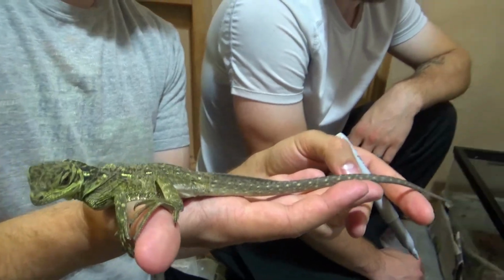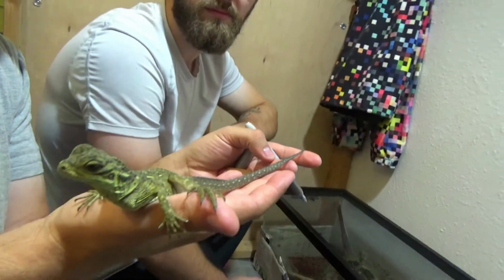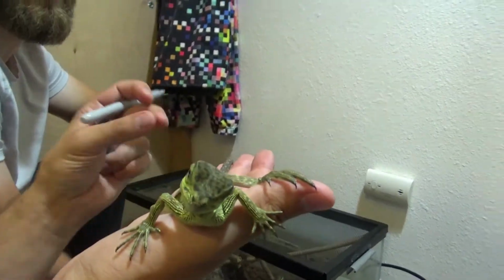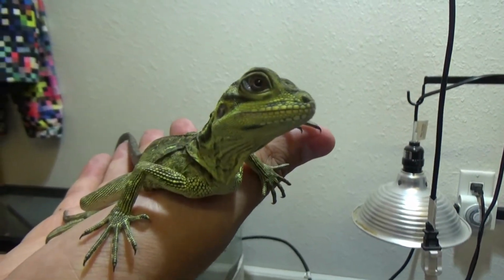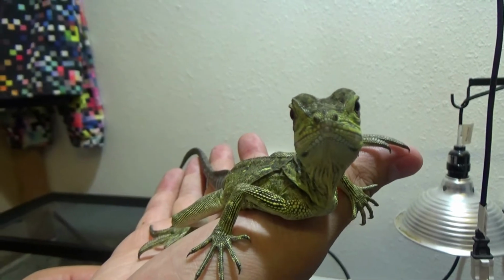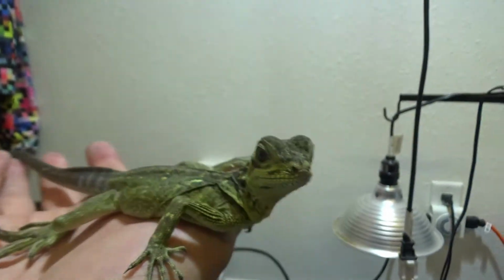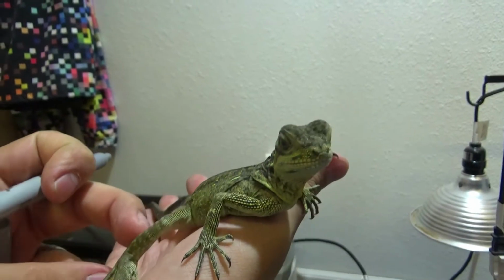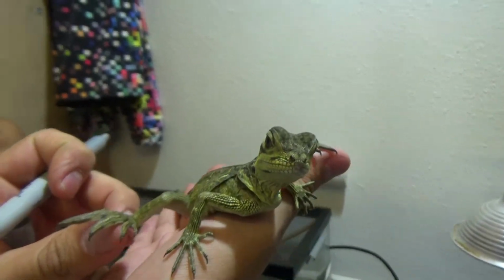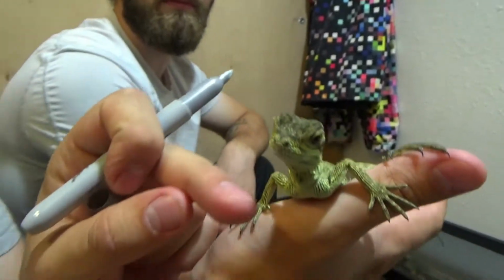These guys are really fast runners. I assume that partly that's for balance and partly for swimming. It's a really strong, thick tail, and these guys are very strong swimmers. You can see their back feet are basically paddles. Look at that crazy foot. Look how tame this lizard is too. I'm just messing with his tail and messing with his feet, shoving a camera in his face, and he's being so good.